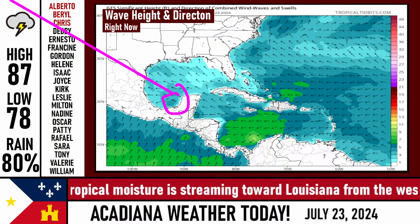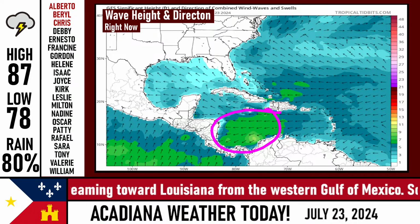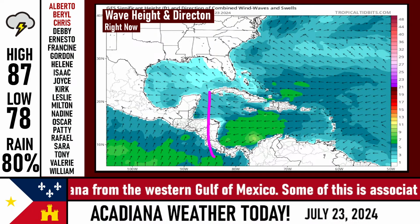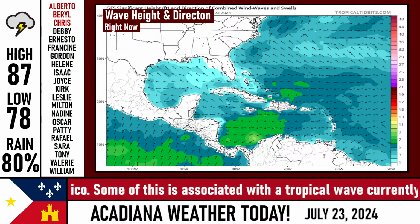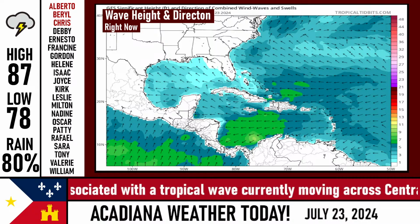and then farther down toward the south here in the Bay of Campeche, things are getting a little rough, and we got some fresh breezes behind a tropical wave that's now currently moving across Central America, a wave right about here. So those fresh breezes, kind of like a front coming in behind there, quite brisk, and that's creating some rougher seas there off the coast of Nicaragua as well as Panama.